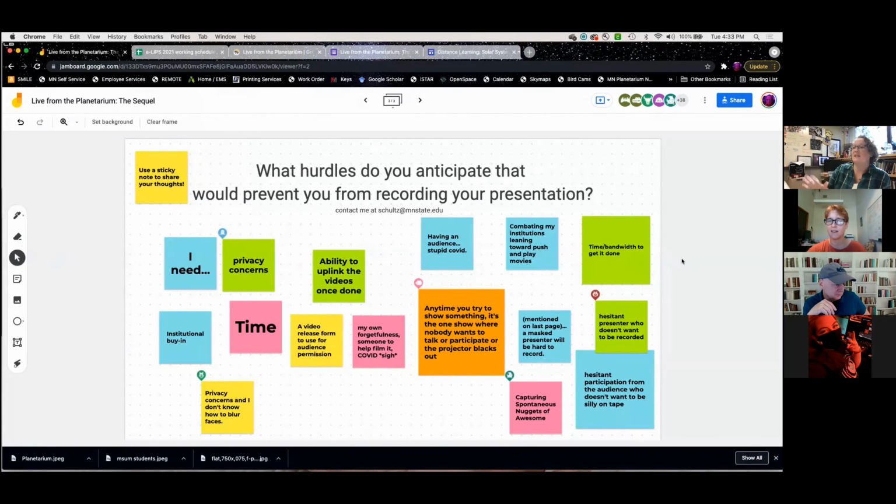Yeah. So I've seen a couple of mentions of not knowing how to do editing, privacy concerns, and not knowing how to blur faces. That's for post-production. That's for the people who are going to be editing the video, and they will be handling that part of it. So you don't need to know how to do those things. You just need to get your stuff recorded, and then we will do the work to make it what it needs to be.